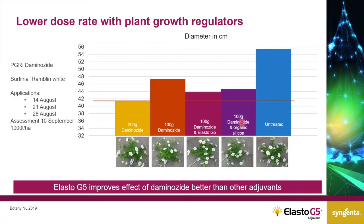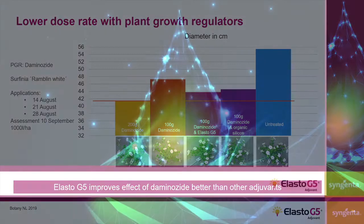If we use the Diminozide and organic silicon in this one, then improved in this situation, but all compared to the untreated, not good. So by lowering the rate using an adjuvant, we have an opportunity to get more active ingredient to the plant where we want it and make more out of those plant growth regulators.